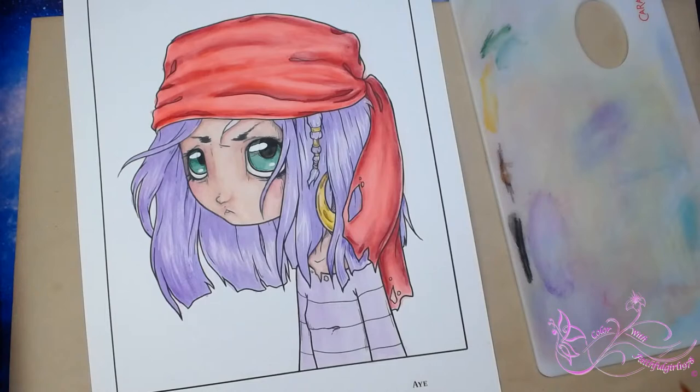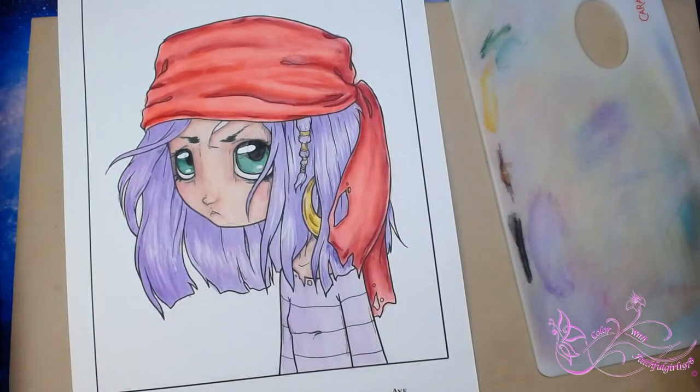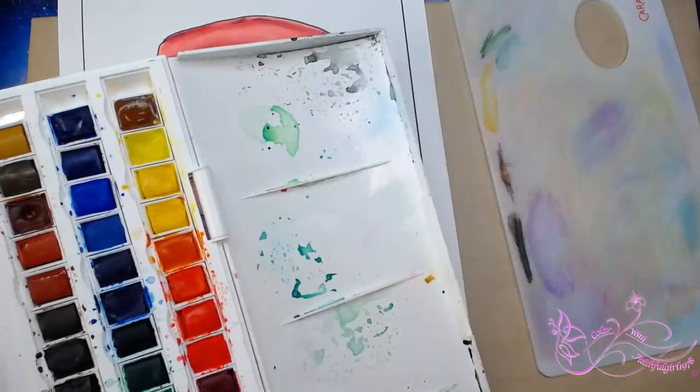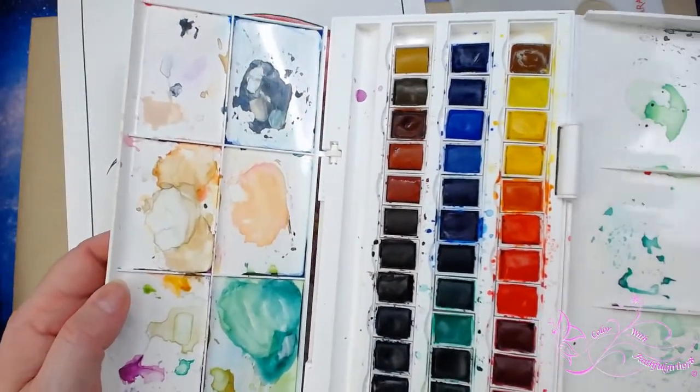Well, with pans, you still have to take the color out of the pan and put it onto a palette. When I'm using my pans, I'm still doing exactly the same thing as I'm doing here. I'm taking it out of the pan and then putting it on a palette. So essentially it's the same thing.